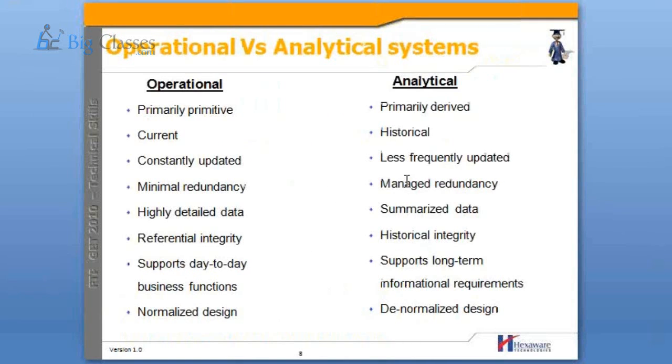So analytical systems or data warehouse systems store historical data. And in operational systems, it is constantly updated. So you frequently update your operational systems, but it is less frequently updated in your analytical systems, because data warehouse systems, you don't access it very frequently. Only the top management users will be accessing your data warehouse system.